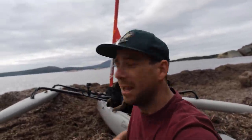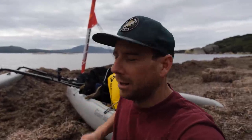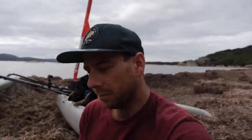Okay, and here it is. This here is a Hobie Tandem Island. It is going to be epic. I plan to use it to, first of all, fish off of, but don't worry, that's not the end of my land-based fishing. This is going to be a tool to help me get places. I can sail it, it's got a sail. I can also just paddle it or pedal it. Lots of options, lots of places that I can now explore, so I can't wait to try it out.